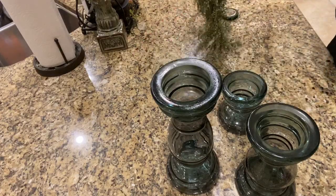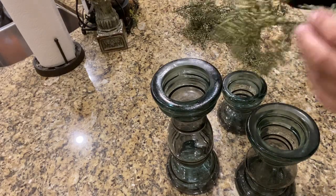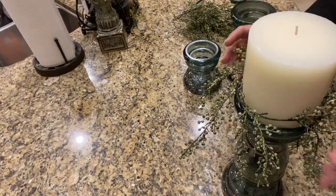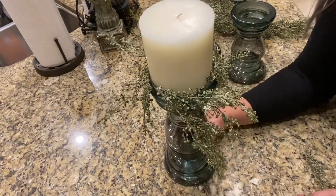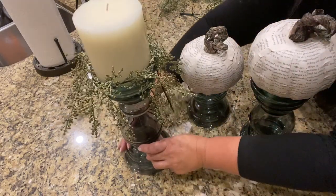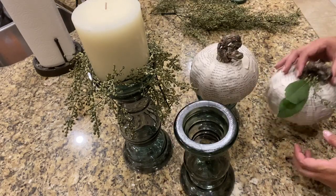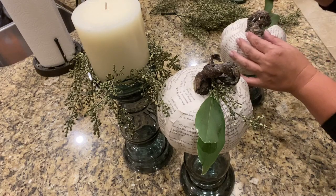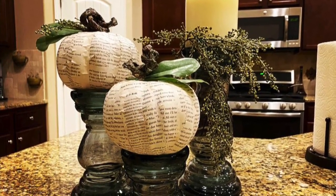Okay, we are going to start off really simple here. This project is also extremely inexpensive. If you have some candlesticks around the house, grab those. A basic candle, some greenery, we'll wrap that around the candle. And then honestly, I used some Dollar Tree pumpkins that I picked up and kind of revamped a few years back, just using some book pages and a paper bag to extend the stem with some glue and paint. And I'm also going to incorporate some fresh greenery that I received in a beautiful bouquet from one of my good friends. It adds a pop of color and a little bit more texture to a beautiful grouping that you can put together in a snap and on a budget.